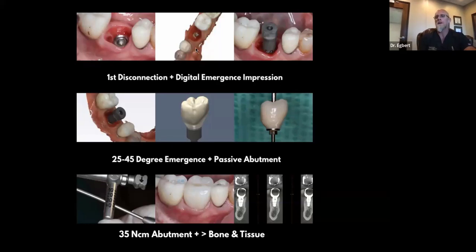Of course, we're going to be able to digitally scan our emergence profile. And that does a few things. The nice thing is now there's no confusion with the lab as to what shape we want this implant crown, preferably a screw-retained implant crown, to emerge from the implant.